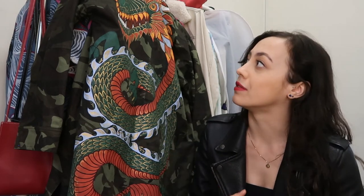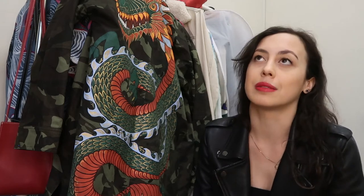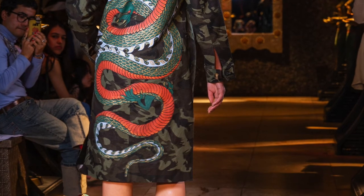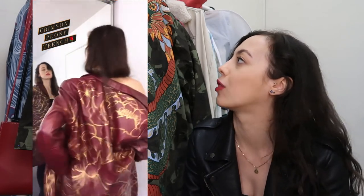But yeah, that's the Dragon Trench. Obviously, it debuted at my 2018 showcase. It also had its runway debut at Melbourne Fashion Week 2019. And since then has also been the subject of a couple of photo shoots as well. I did recently just make a reel on Instagram with this and two other trench coats that I've made. And hopefully in the future I'll get to those ones too. But yeah, I thought I'd just start off with this one, the original classic trench coat that I painted.